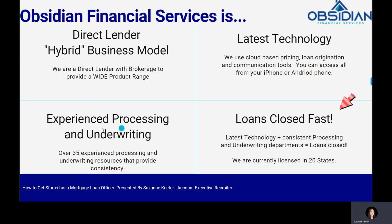We have experienced processing and underwriting. We have over 35 combined years of processing that provides consistency. We don't have any fresh, brand new processors or underwriters asking, how do you pull title? None of that. And we can get loans closed fast because of the technology, because of the experience. And we are licensed in 20 states. So how we work is where we're licensed in a state and you have a license in that state, you can do business. You don't have to live there.